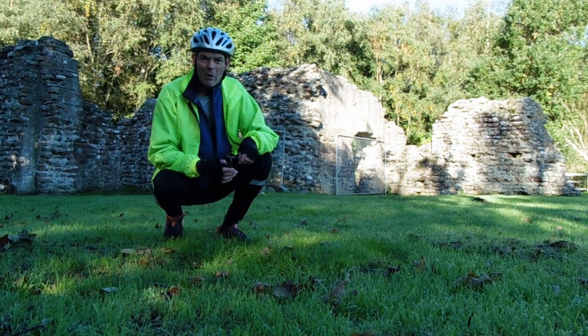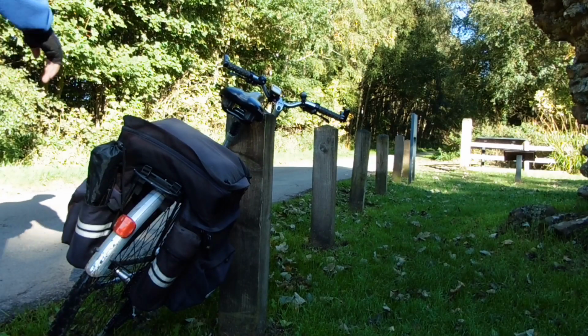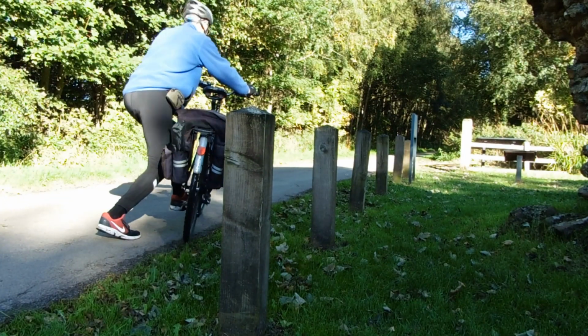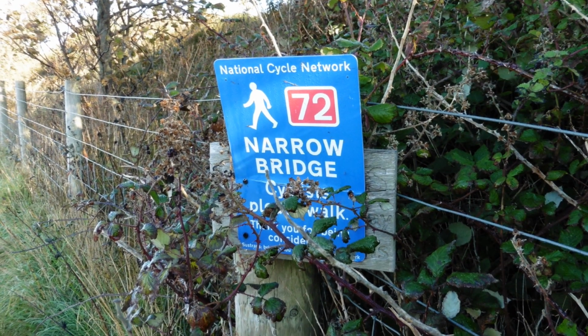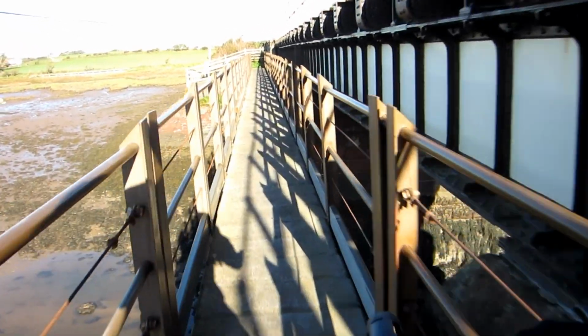Okay, so I'm at the Roman bathhouse in Ravenglass, about to start on the 174-mile Hadrian cycleway ride to South Shields. From Ravenglass, the route leaves on this narrow bridge attached to the railway bridge.